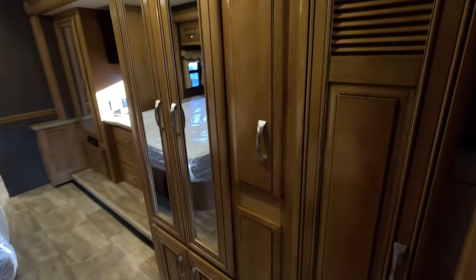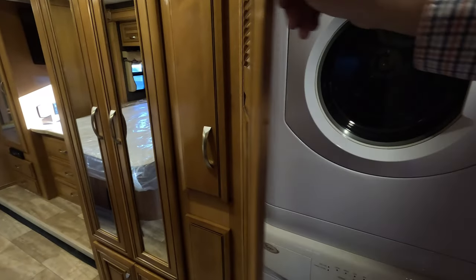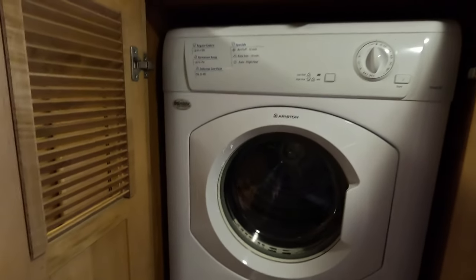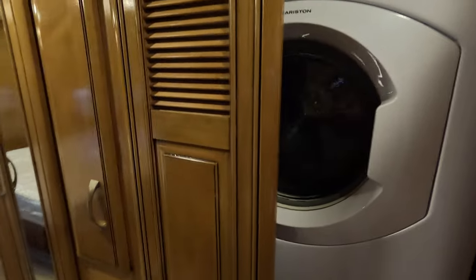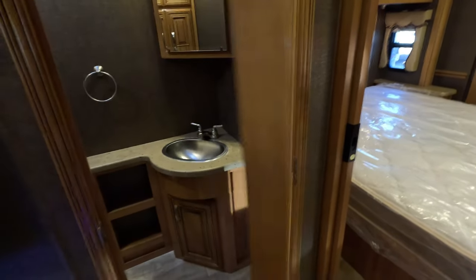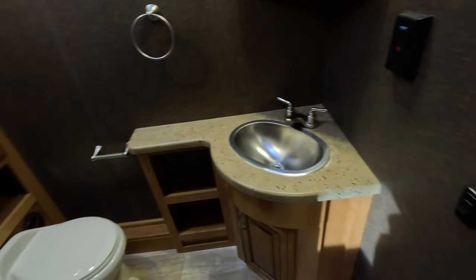Here's your stack washer and dryer. It's not the combo unit. It's the actual stack unit. Doesn't look like it's hardly been used. So, you know, that's a pretty expensive thing to add to an existing motorhome. This is your half bath right here. And this is actually pretty roomy for a half bath.